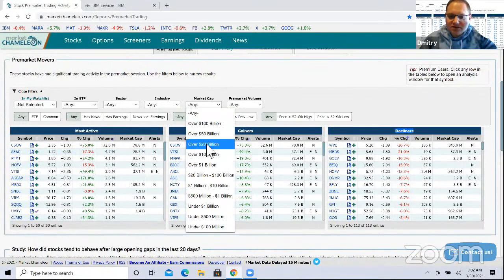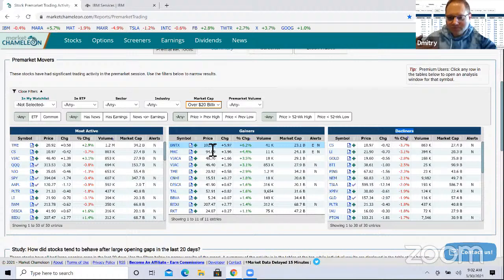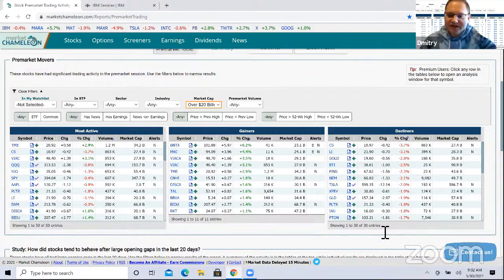Let's first filter out stocks that are higher market caps. I'm going to use this filter: stocks 20 billion market cap or higher. We see that 11 made the percentage gainers list, 30 on the percentage decliners list. From that perspective, it looks like a more bearish bias at the opening. Of the couple at the top, it looks like the first two are earnings related, not a tremendously big amount of shares or volume trading in the pre-market hours.